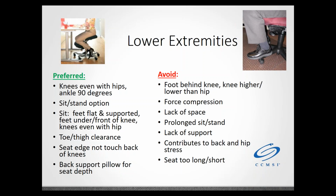You want to have your feet directly under your knees or even a little bit in front. What's a good thing to look for is the seam of the person's pants. Generally, again, you want that thigh level or parallel with the ground, and sometimes looking at the seam on their pants can help you visually to see that. Again, a sit-stand option is preferred.